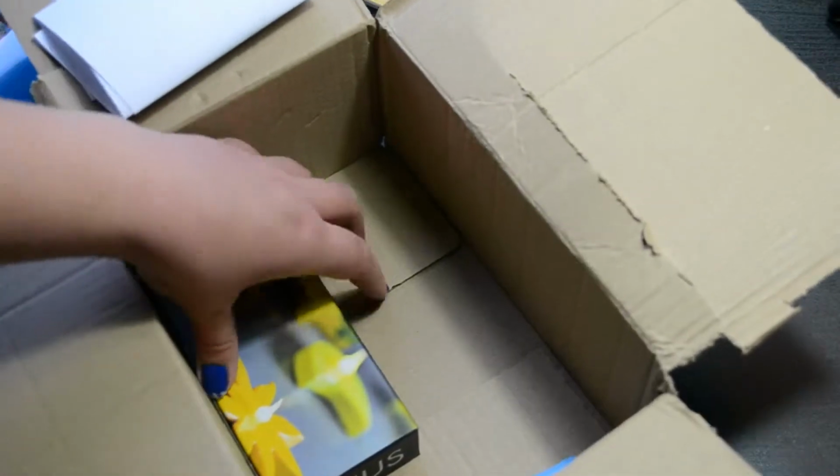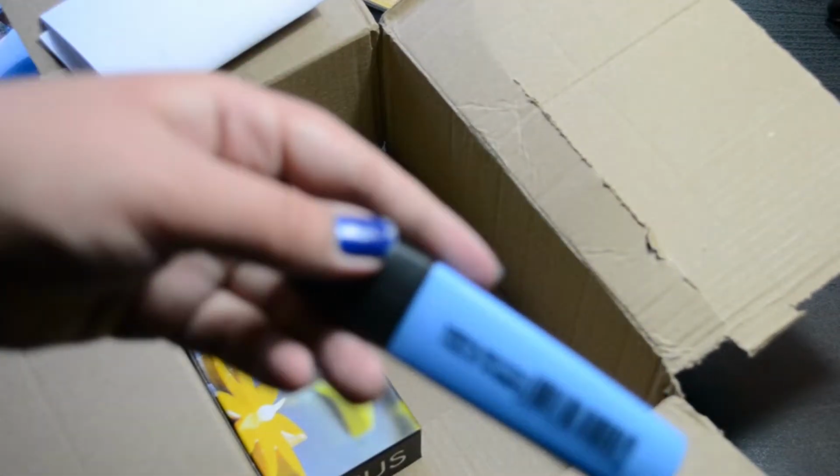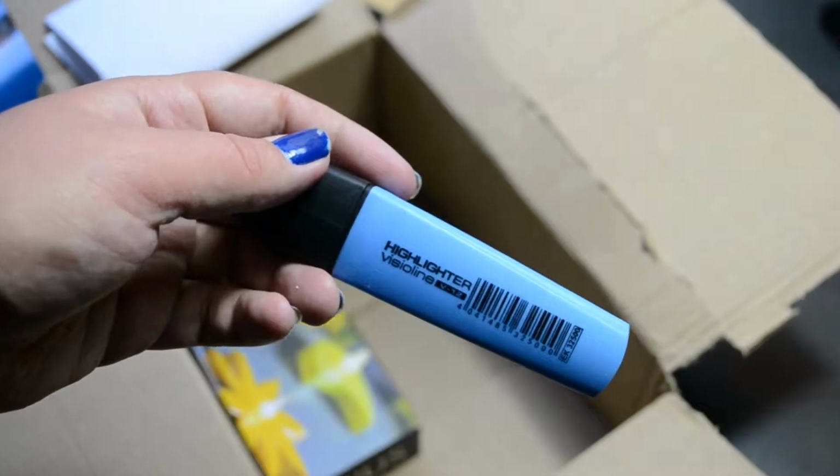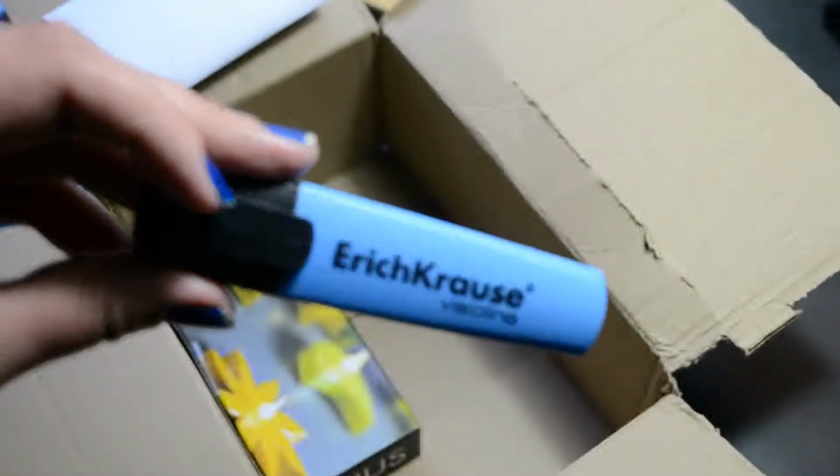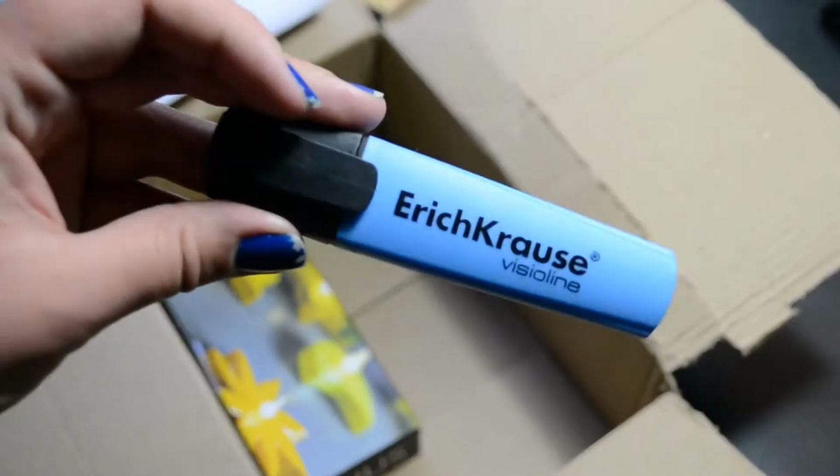Then I got a highlighter pen. You know, it's a highlighter pen. I can't really say a lot about it. Probably buy one for £1. Not really great. Not gonna complain. I'm sure it'll get used. Nothing really exciting, but yeah.